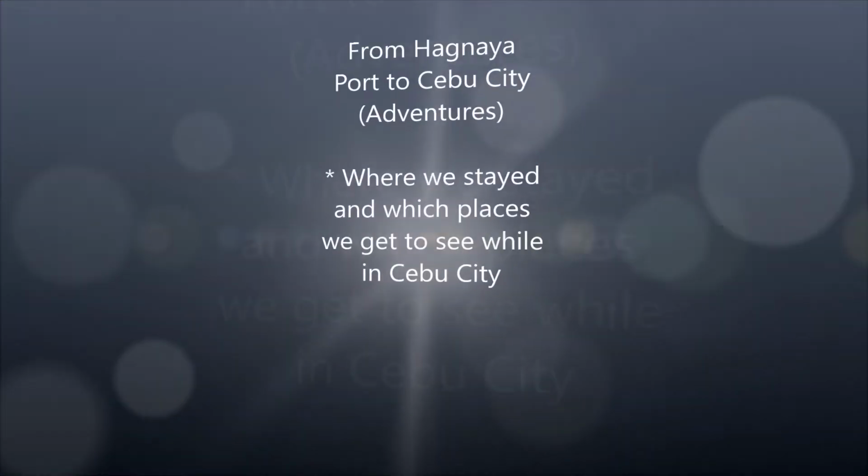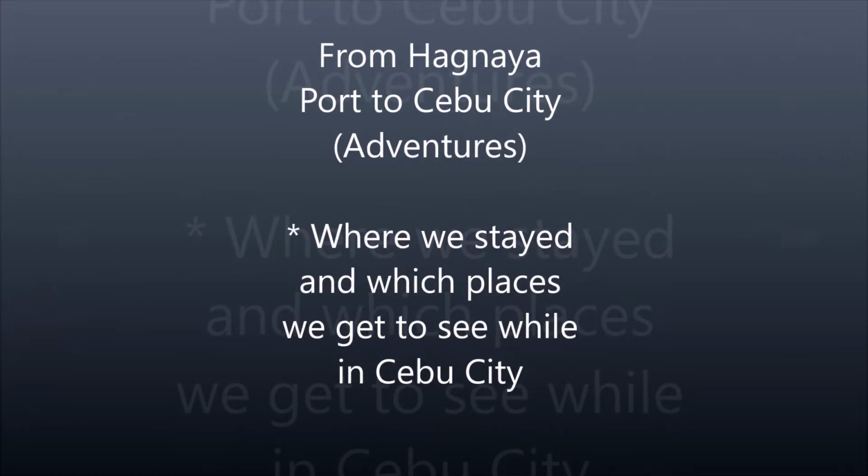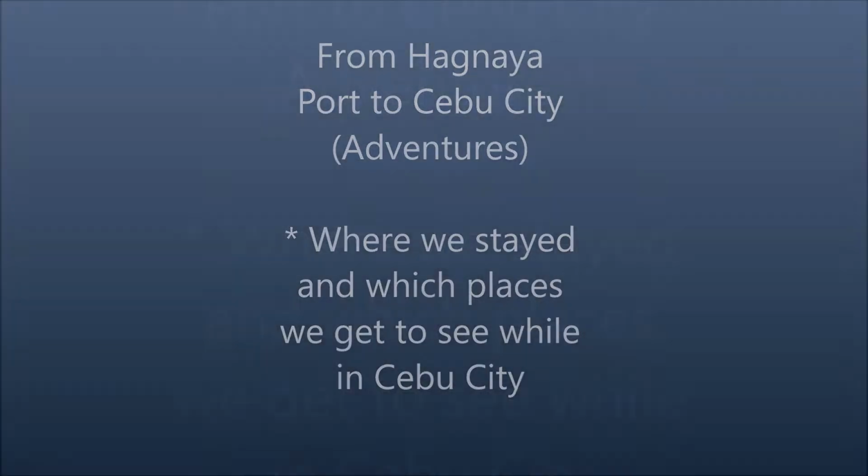So let's continue our journey from Hagnaya Port to Cebu City and where we stayed at and which places we get to see while in Cebu City. So stick around and watch.